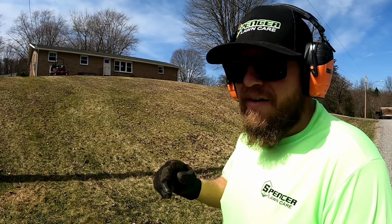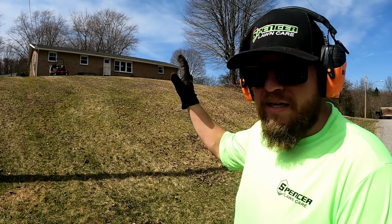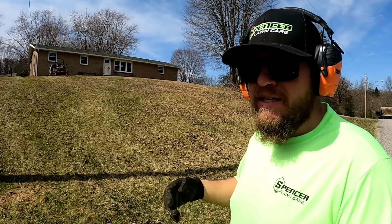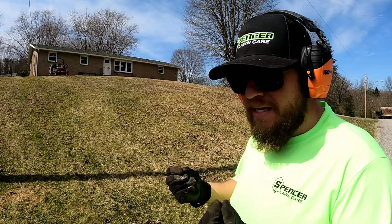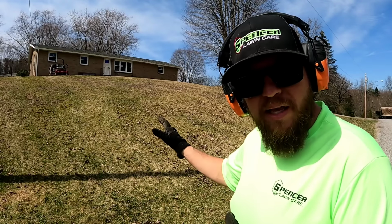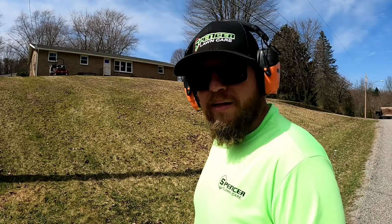So I can't stress it enough. Anytime you're on a hill, sideways, straight up and down, put your ROPS up, put your seatbelt on, guys. If the mower flips over, at least it shouldn't crush you or cut you to pieces. Just put the ROPS up, put the seatbelt on.